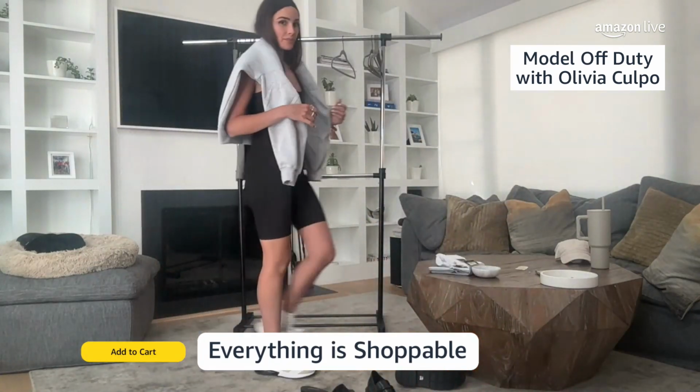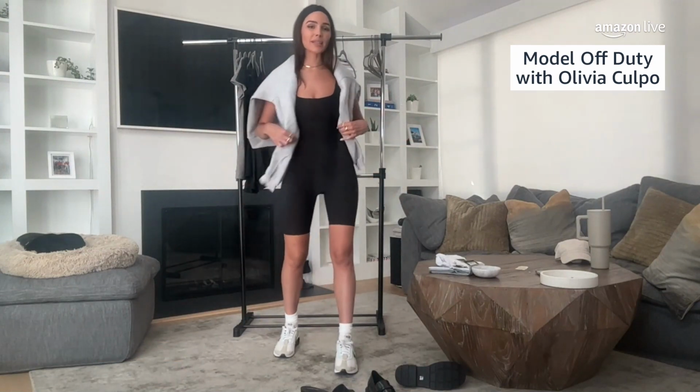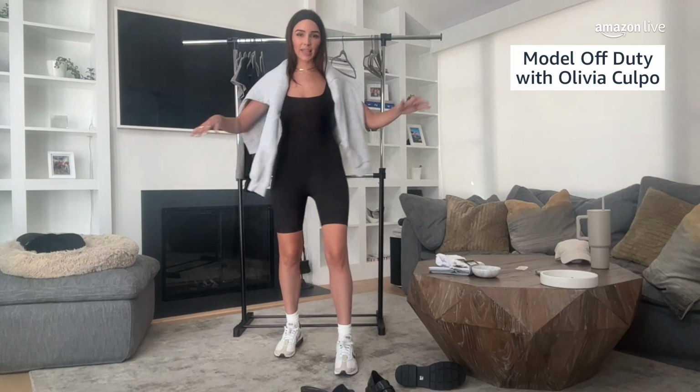That's a good idea. This is also how you could wear it. I think this is probably how I would wear it. And I wouldn't tie it because that's too preppy, but just like this.